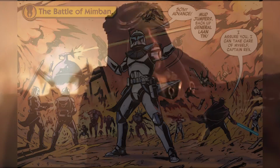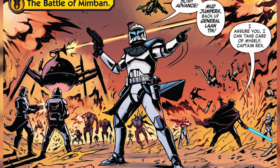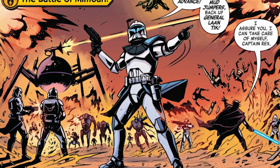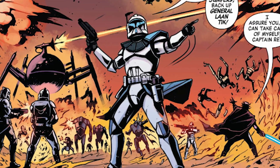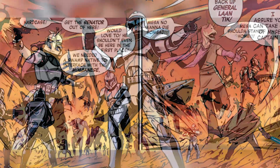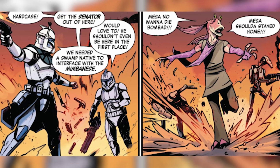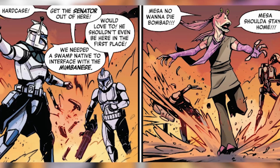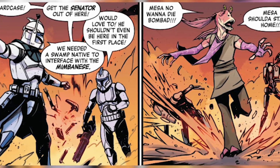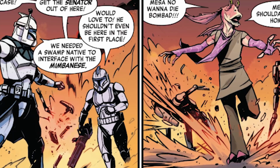How awesome is that? The 501st and the Mud Jumpers are then quickly surrounded by B1 battle droids, B2 battle droids, and massive towering spider droids, while Jedi General Lan Tik holds back enemy blaster fire with his lightsaber. Following this, Rex orders Hardcase to get a certain Sith Lord, or should I say representative, out of the area. Rex then tells Hardcase that they need to bring Jar Jar along on the mission because he was used to the swampy environments of Naboo and would more easily be able to communicate with the natives on Mimban.